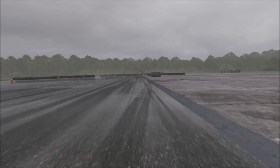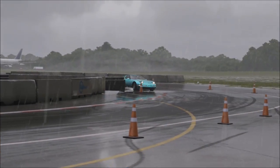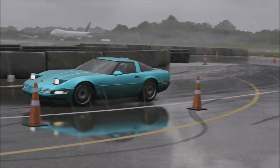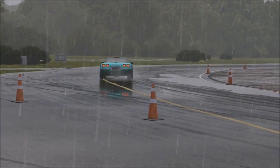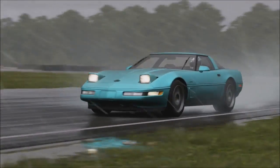Now, I've driven these things for Forza Top Gear laps in the past, and I honestly think in the dry this is an absolutely excellent handling car. In the wet, it's still very decent. It's still a really good car to drive in the wet.